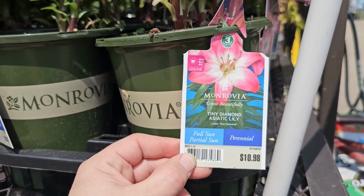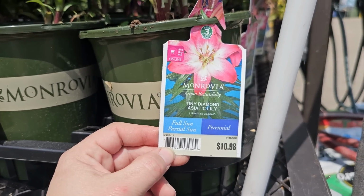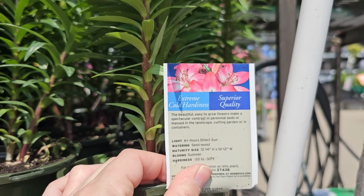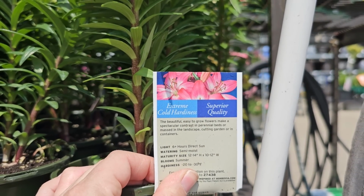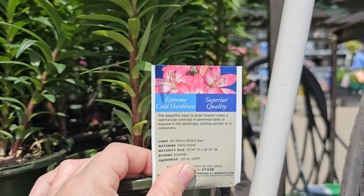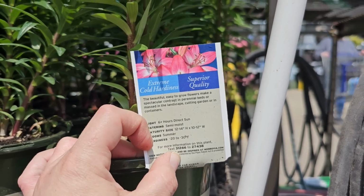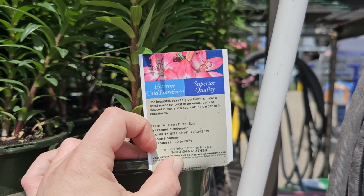It likes full sun to partial sun. It is a perennial, $10.98 for this container. It's extreme cold hardiness, and it likes semi-moist soil, and gets to be 12 to 14 inches in height and 10 to 12 inches in width. Blooms in summer and hardy negative 20 to negative 30 degrees Fahrenheit.